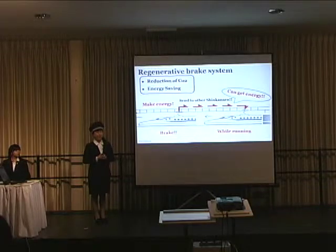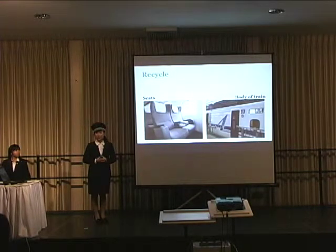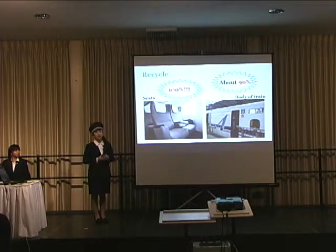Next, let's move on to the recycle. Of course, recycling is also very important for being eco-friendly. Surprisingly, about 100% of the seats can be recycled, and also about 90% of the body can be recycled because it is made of aluminum alloy.